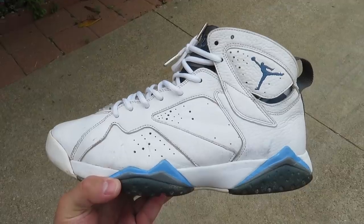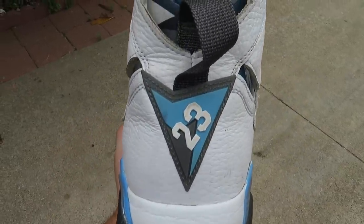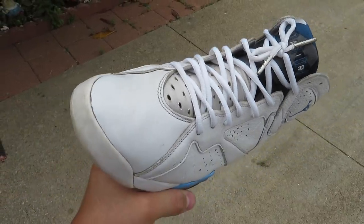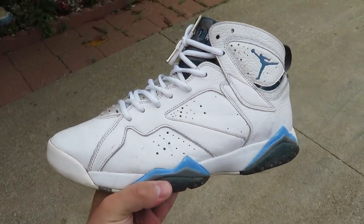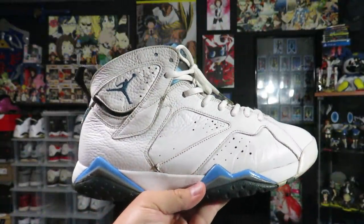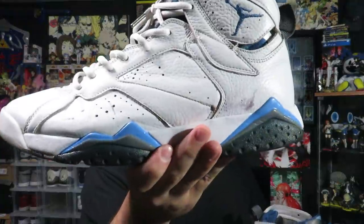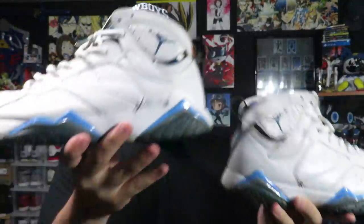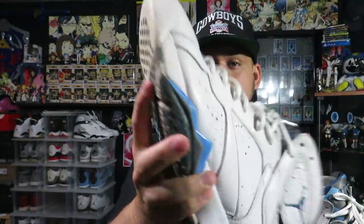And the first pair is the French Blue 7s right here. These ones are a size 10.5, but 7s run really big, so there's no way I can fit these. I would need like a 9.5, maybe even a 9 in these. And as you can see, they're not in perfect condition, but only for $15, I would be crazy to leave these. Here is the other one. I cleaned this one up, but not this one yet. So this one's still a little dirty. And you see it does have a couple little scuffs right there. But that is the French Blue 7s for only $15.